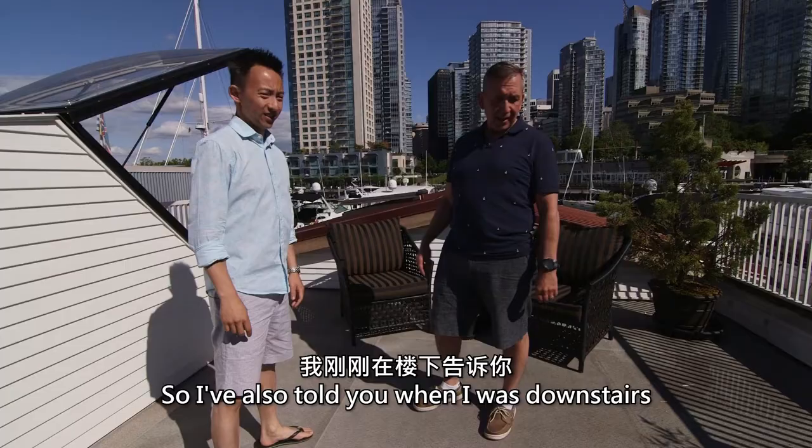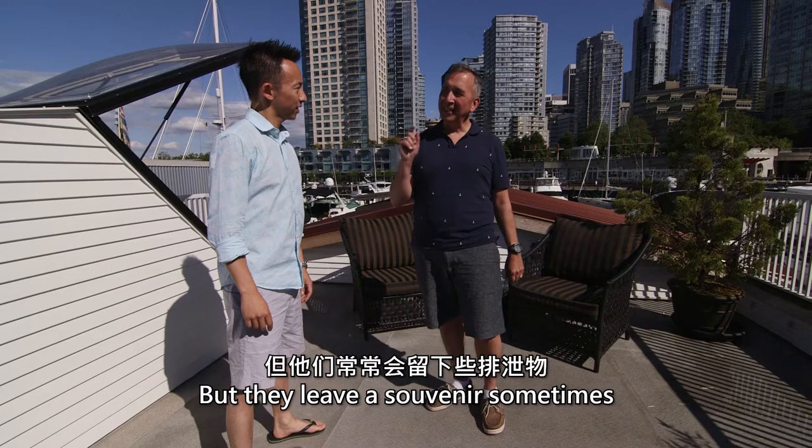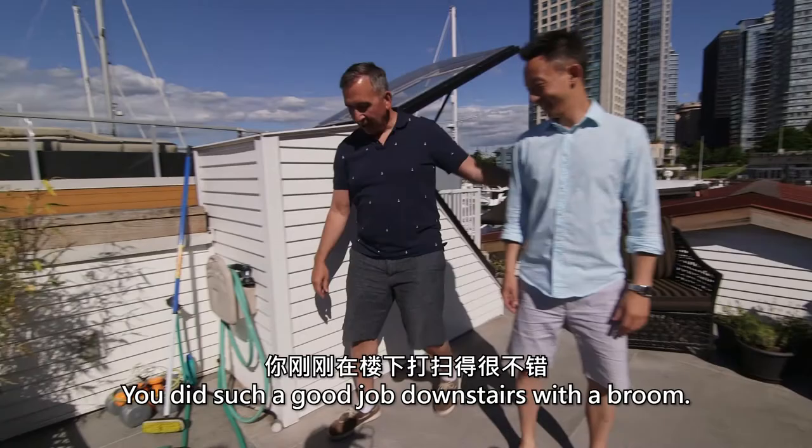Okay, what's the job? Okay, the job is when you got a deck like this, we have seagulls, we have herons, we have all kinds of beautiful birds. Right. But they leave a souvenir sometime. A souvenir. So I'm going to get you working again. Don't go anywhere. But you did such a good job downstairs with the broom. So I'm going to give you this again. Okay, here's the broom. There it is.